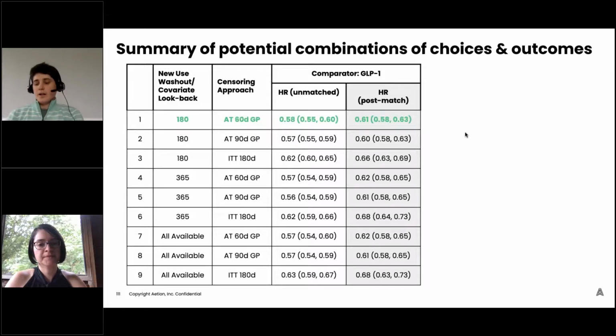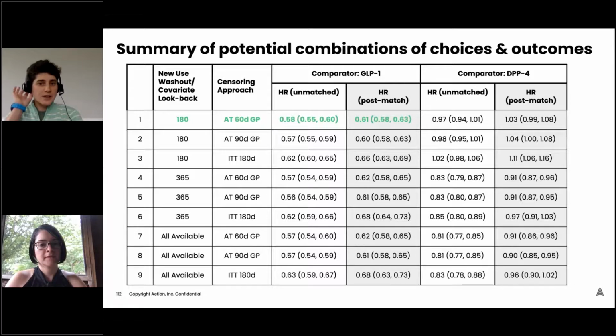Yep. So let's look now at the DPP-4s, and I think we have a totally different story over here, where the analysis that we looked at in the previous two or three slides was a hazard ratio of 0.97 or 1.03, depending on if it was unmatched or matched. And then if you look down at varying the number of different parameters that we've talked about today, you could come to different conclusions, right?